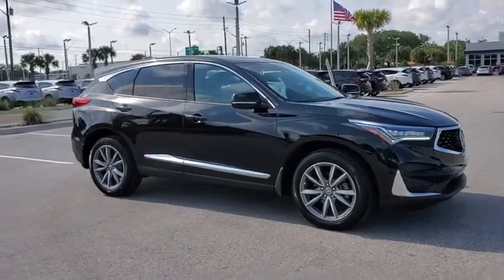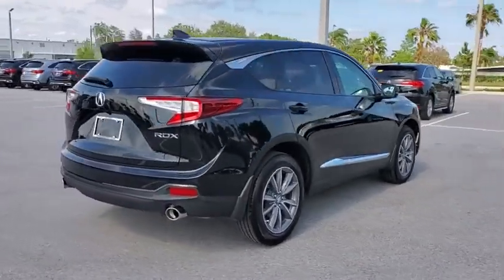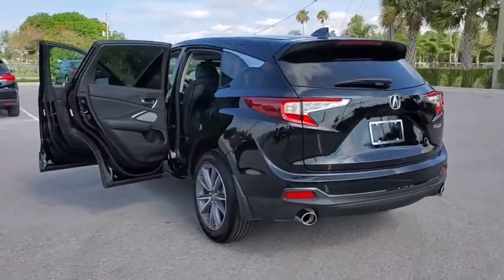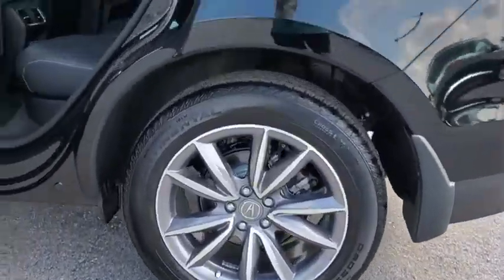You are going to love the 2020 Acura RDX. Viewed as Acura's answer to BMW's sporty X3, the RDX offers a stylish interior, plenty of sport, and a nice amount of utility. This vehicle has less than 5,000 miles. Here are some of this vehicle's great options.